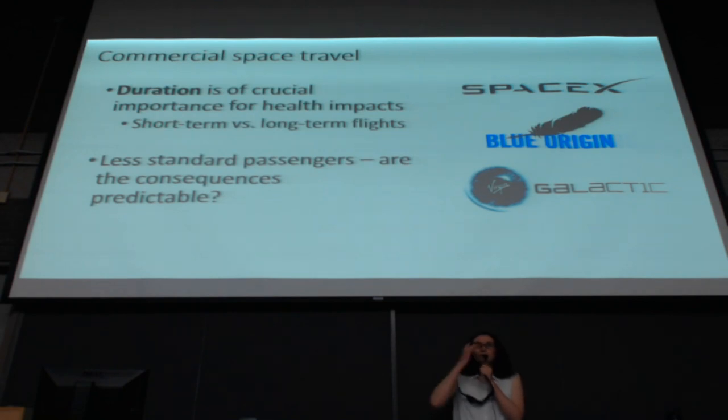So now we can talk a bit about the implications for commercial space travel. We've learned about all these different effects on the different body systems, as well as the acute effects from the microbiology or the toxic compounds. One thing that should stick out is that, especially from the radiation exposure, the duration is of critical importance for the health impact. There's a huge difference in health impacts between a short-term flight that lasts potentially 20 minutes versus a long-term flight, such as promised by companies like Mars One, saying, let's go to Mars.